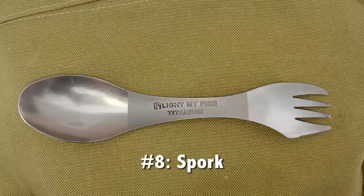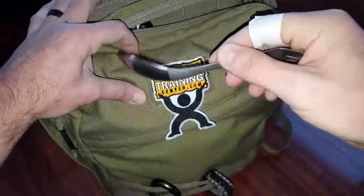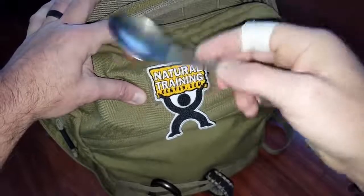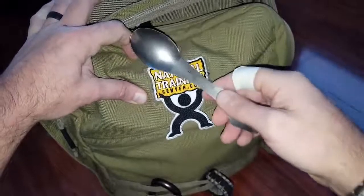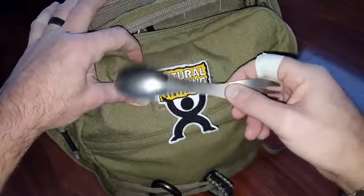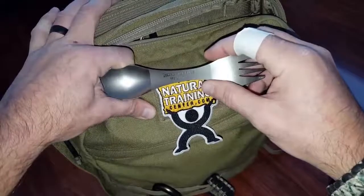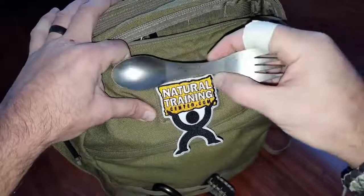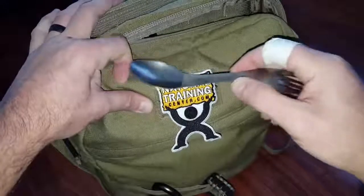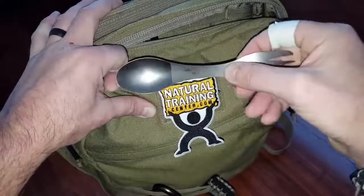Item number 8, a spork. I have a few different sporks, and this one is made by a company called Light My Fire, and it's titanium, hypoallergenic, all the good stuff. Now, I'm not a germaphobe or anything like that, but if you witnessed half of the things that I've seen occur in an airport, remember I spent countless hours on layovers, and if you see people with their filthy hands reaching in that plastic silverware to get what they need, and that's just the people, let alone the employees, things that I've seen them do.